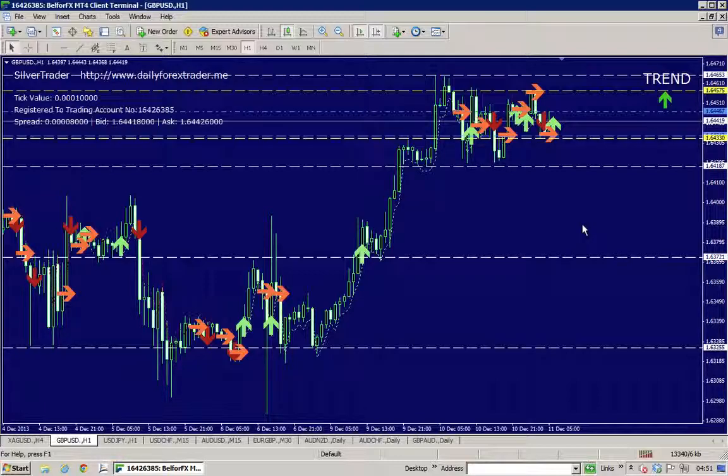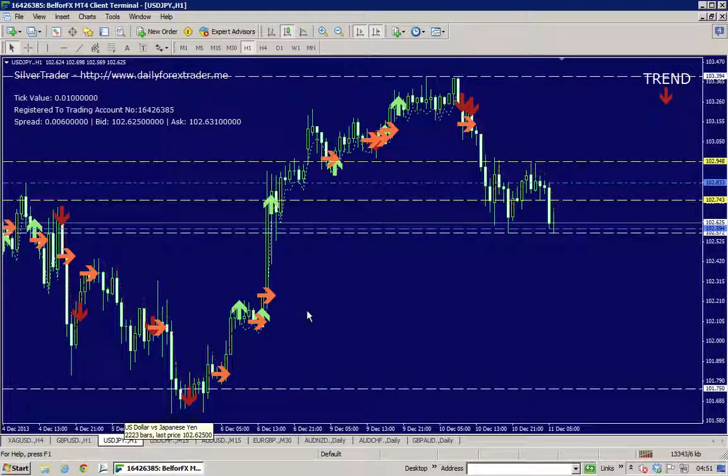Down to there, but you know what? I ain't selling sterling if you pay me. I'm not selling sterling. I'm buying sterling, because sterling has been really, really powerful. It's one of the most brilliant currencies at the moment. Dollar yen, here's my trade from yesterday.